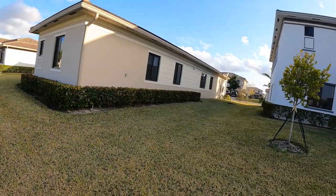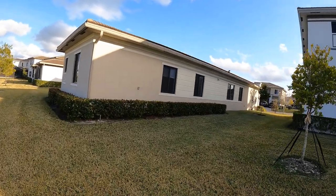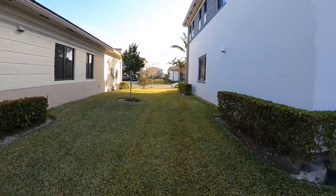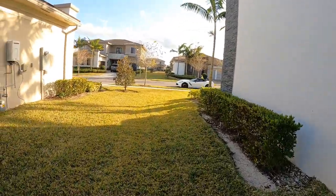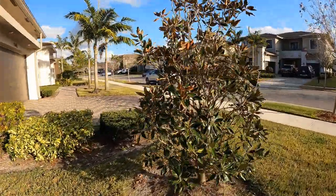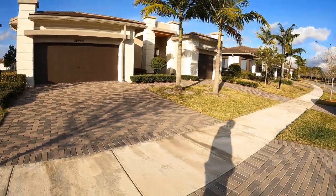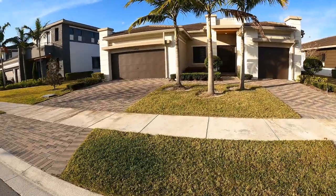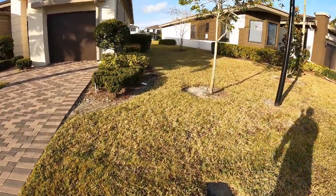There's the side view of the house, beautiful tile roof. Yeah, this is a one story, by the way. Beautiful manicured lawns, landscaping. And this is the house, guys, from the front. Just beautiful.